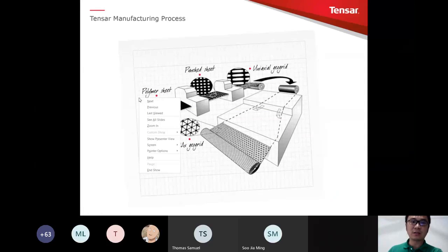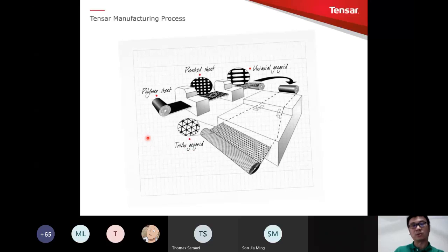As for the manufacturing, maybe I will try to use the laser pointer. The manufacturing of the geogrids starts from the polymer sheet, where you go to a machine, start punching the holes, and then stretch in one direction to form the uniaxial geogrid. And if you want to make the triaxial geogrid, which is the multi-directional geogrid, then you go to another machine and pull in the other direction. Then it is formed in one process.